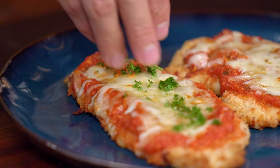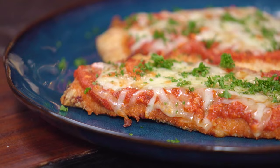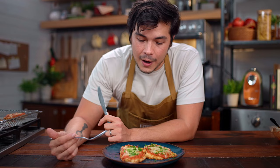Top with some parsley if you like. This is probably one of my favorite ways of cooking chicken breasts in an air fryer. You could probably do some sort of stir fries if you mess around with it enough. I just wanted to start with the basics. We can always do a second video where we delve deeper into more recipes we can do with an air fryer. And let's try it. Let's see if this actually passes the taste test.